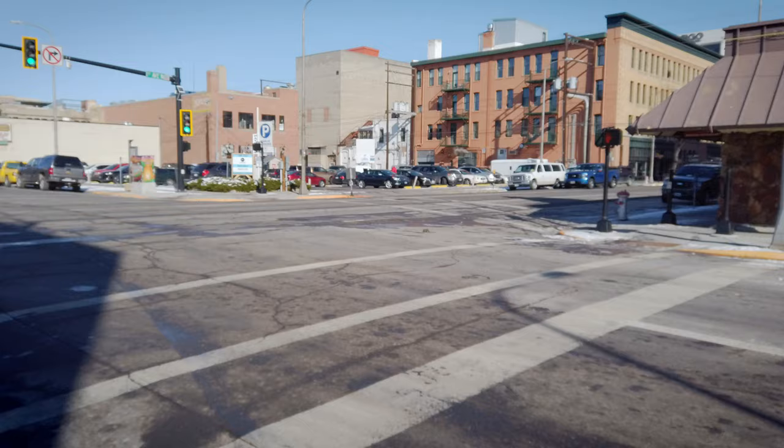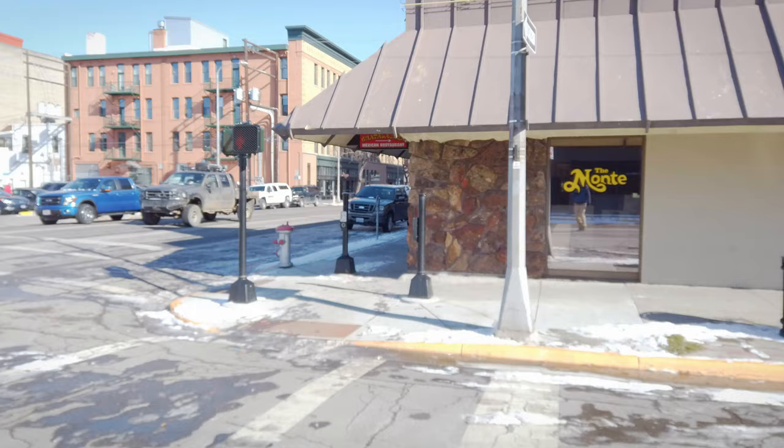Crossover. We're gonna have to wait for the light.